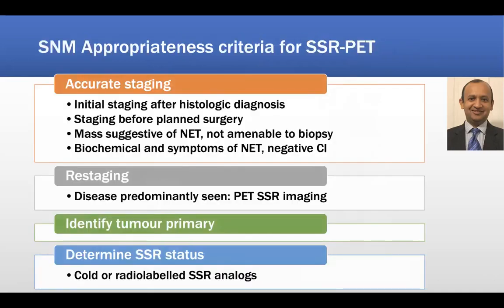Okay, so moving on to when to use somatostatin receptor gallium DOTA PET. The SNMMI published some guidelines on the appropriateness criteria for somatostatin receptor PET, which I think is quite helpful. And basically, they can be divided into 4 areas: accurate staging, restaging, identify the tumor primary, and assess for suitability for cold or radiolabeled analogs.